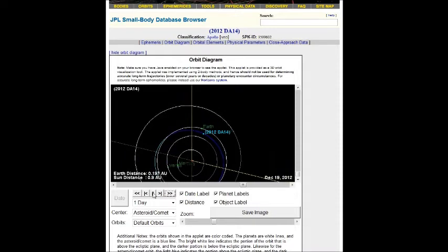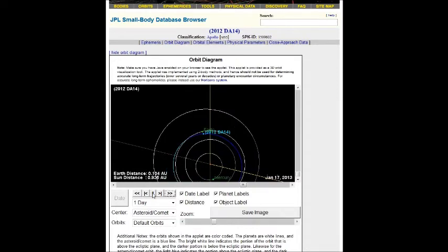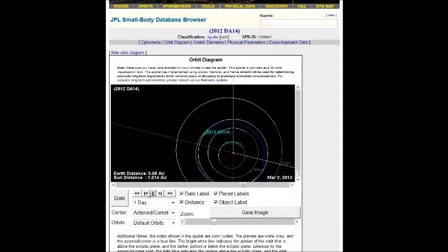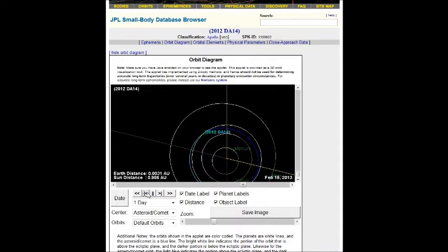Well, we looked at the orbital period. Went too far. Let me back this up. No, it didn't. Here we go. Alright, now I went too far. Back it up. February 15th, 2013. Let's make sure. Let's go down to the hour. And let's get the closest approach. We're moving away from it. Let's go the other way.